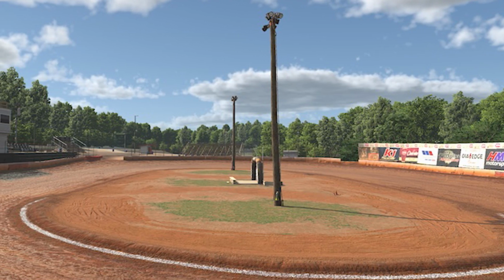Now, outside of the road stuff, there's actually a new dirt oval being added, which is going to be the service's first ever dedicated quarter-mile dirt oval. This one is Millbridge Speedway in North Carolina, and this track will tie in great to one of the new cars being added to the service.